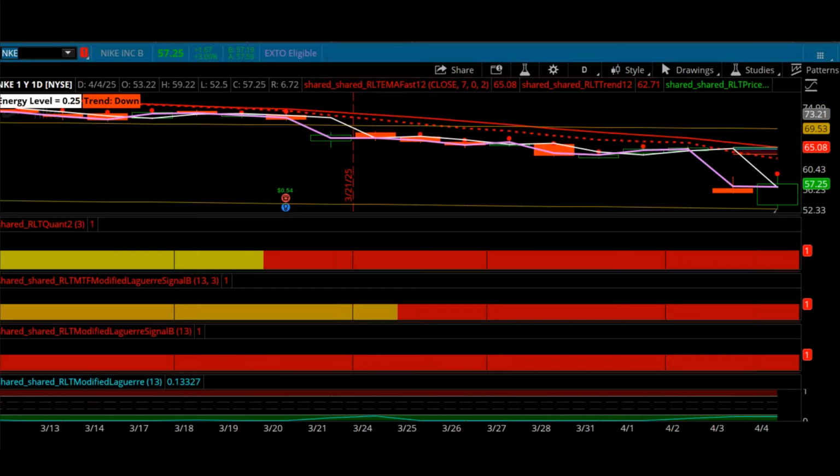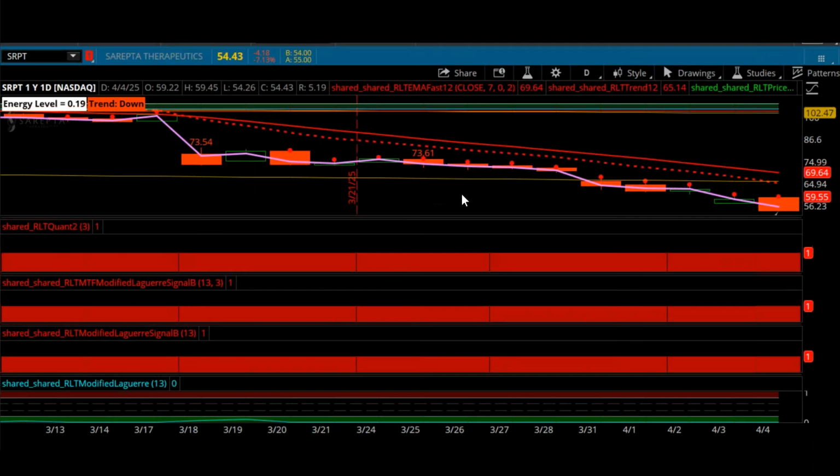If you're long and you get a gap up, take the profits. If you're short and you get a gap down, take the profits. That's why we took the profits right here. We didn't wait around on Nike. Right, Sarepta, we were short here as well on Nike. Everything was being sold, obviously, so we're just trying to find the best entries for these shorts.